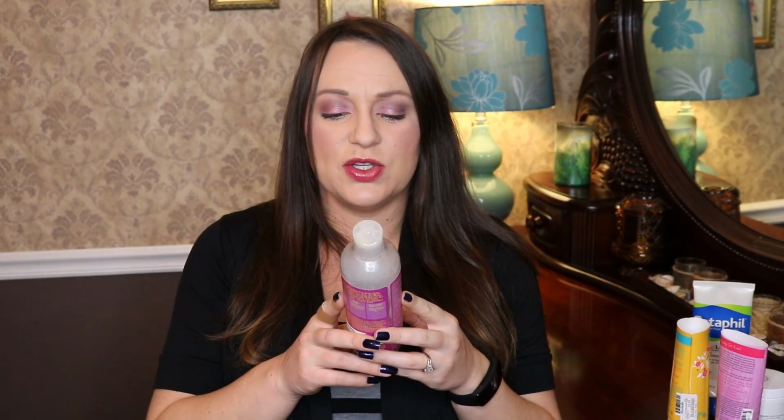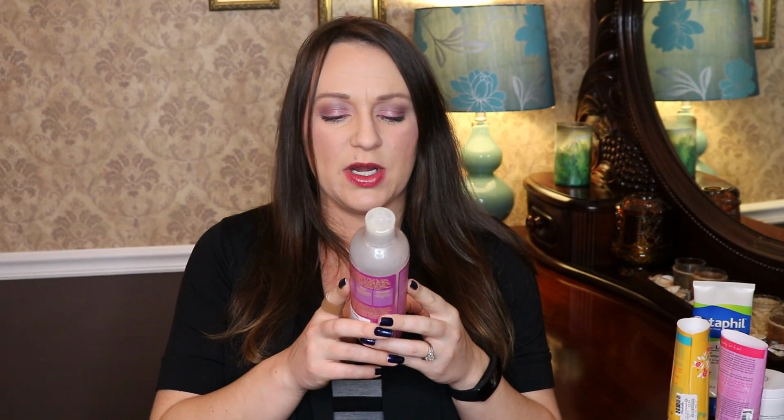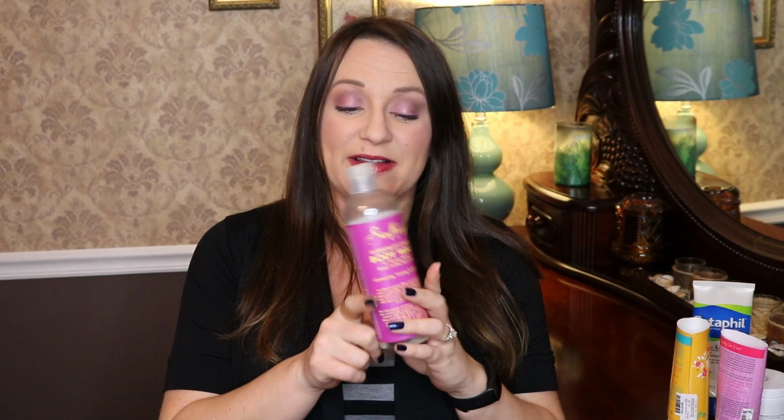Another empty, well, let's see. Shea Moisture Superfruit Complex Body Wash with mango butter and green coffee bean extract. No. I really dislike this. I would say this is the only product that I've tried so far from Shea Moisture that I'm just like, no. I hated this.